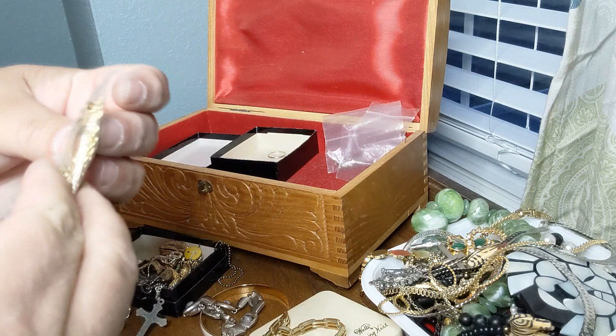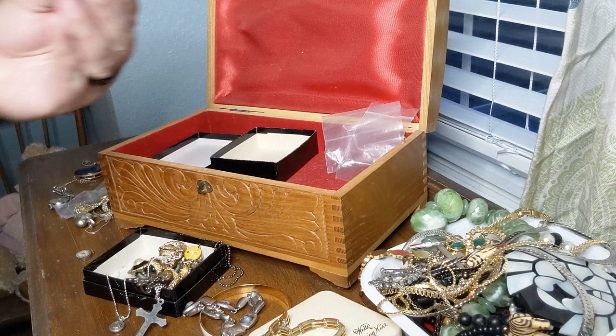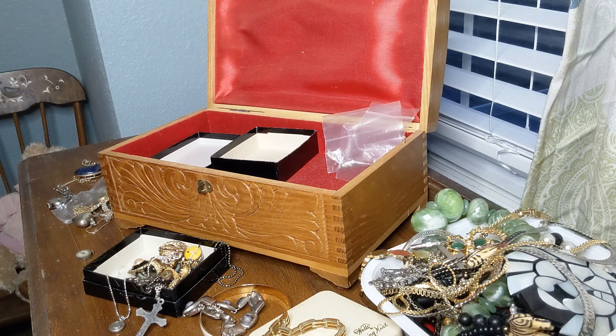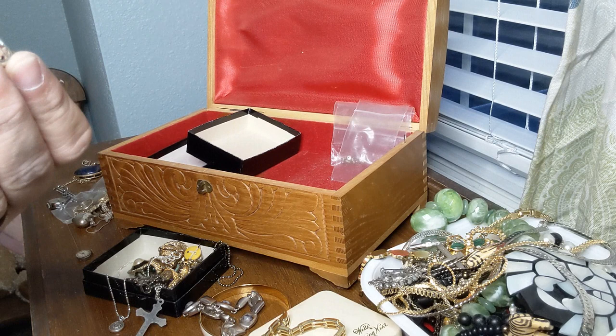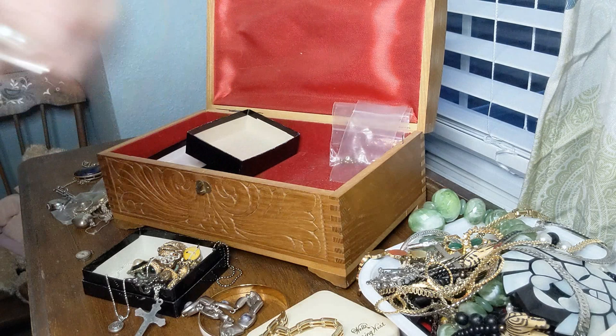And now we've got two rings. There's one little bitty ring. And that is 14 karat. More gold, which is leading me to believe that this might be as well. And possibly a diamond. I don't know. I don't know my stones very well.